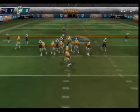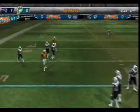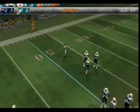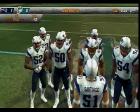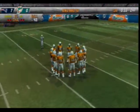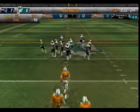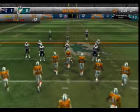The Patriots come out in a nickel package. They'll bring the blitz. Throws it, dropped interception. Boy, none of the defenders can hang on to it. That's the third dropped interception on this drive. Yeah, they're all over the field, but they can't come up with the catches. Second and 10. Ball on the 43-yard line.